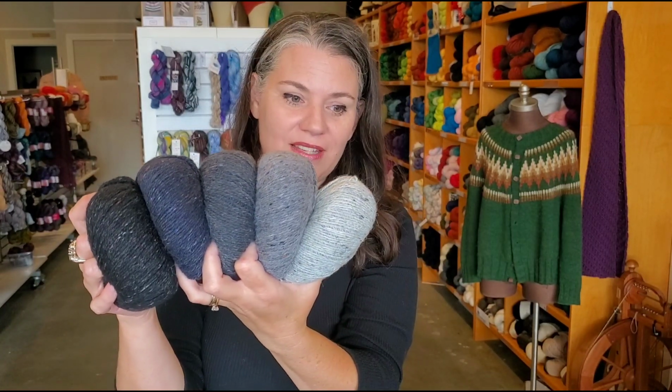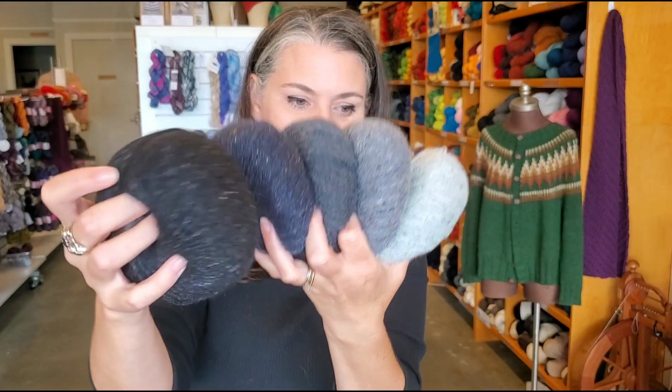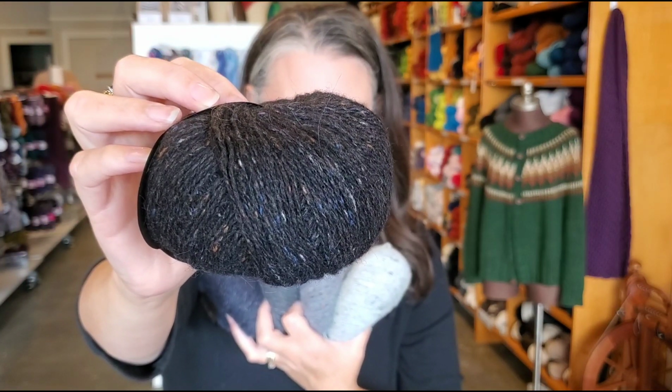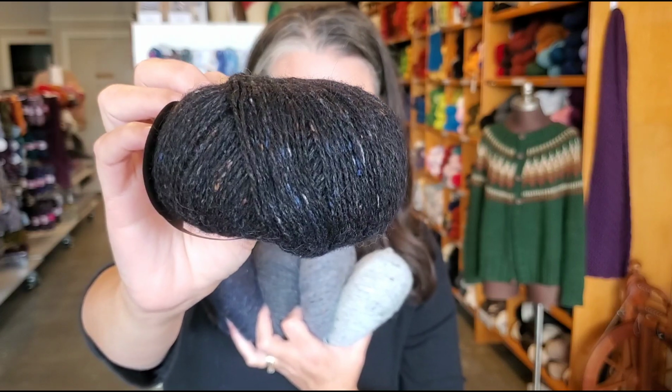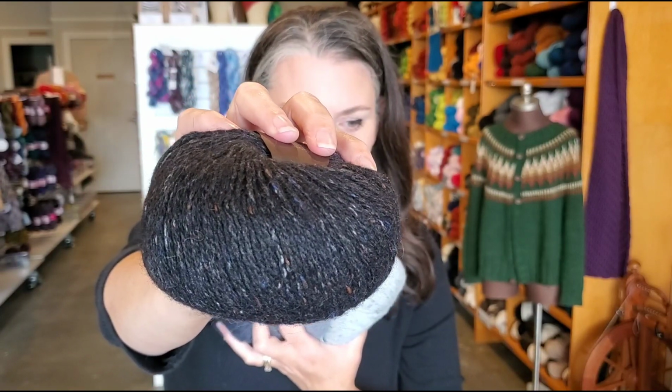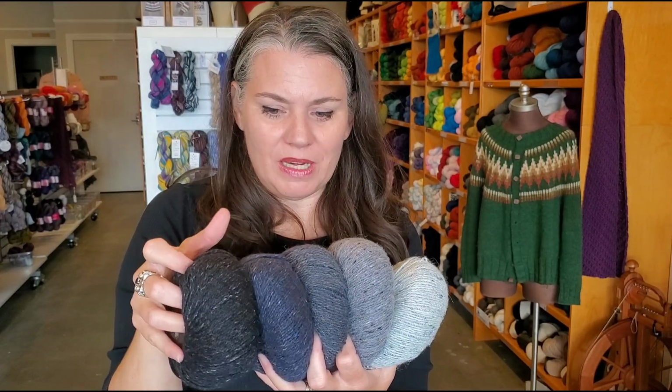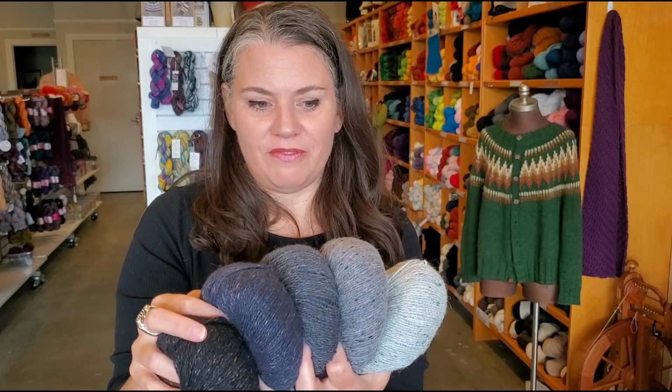But then Kaffe recently gave us a true black, so you can get even darker. We've got a really nice, lovely, the color name is just black. You can see again, lots of nice tweediness, but a really dark, rich color. So it gives it a little bit of pop. It almost makes Seafarer look a little bit navy on the screen. It's not quite as bluish in person, I would say.